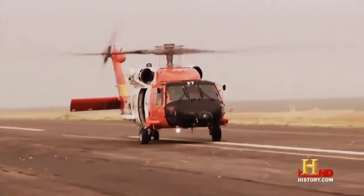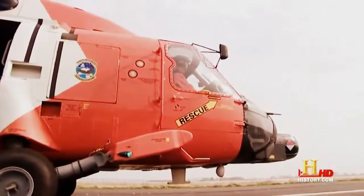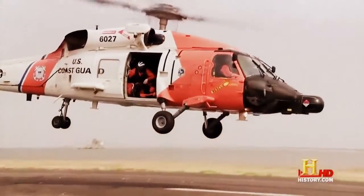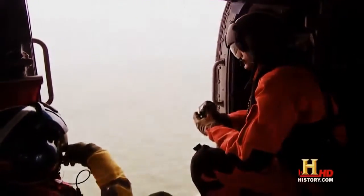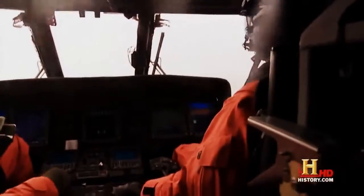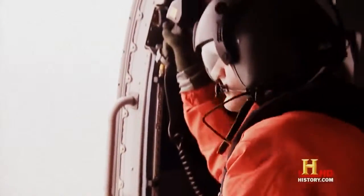The Jayhawk conducts a number of missions, including security patrols and disaster relief, but it's primarily responsible for search and rescue missions. Modern Marvels joined this training exercise in the Gulf of Mexico. Guys, we've been diverted to go search for a person in the water. You want to show up on scene and do a sector search and stand by to recover anybody we find in the water. After the command center receives a distress call, it dispatches a rescue helicopter. It will then either give the helicopter exact coordinates of the ship in danger or its last known coordinates.